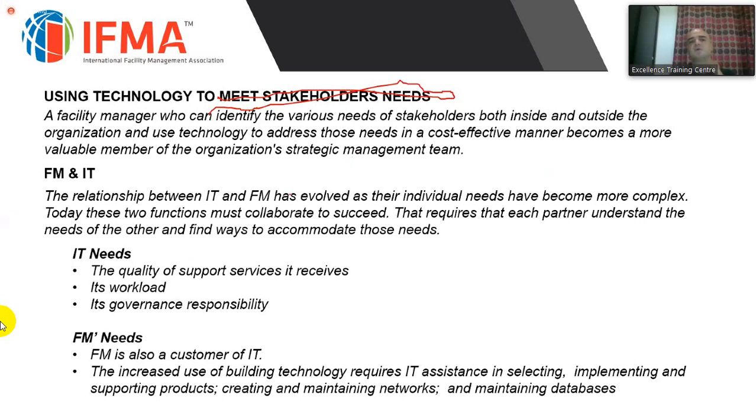A facility manager who can identify the various needs of stakeholders, both inside and outside the organization, and use technology to address those needs in a cost-effective manner, becomes a more valuable member of the organization's strategic management team.